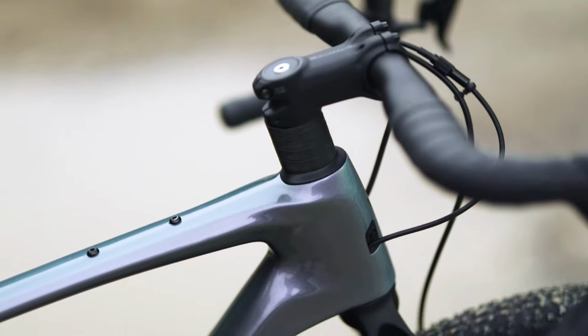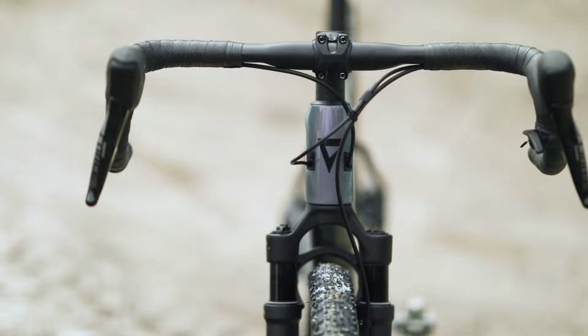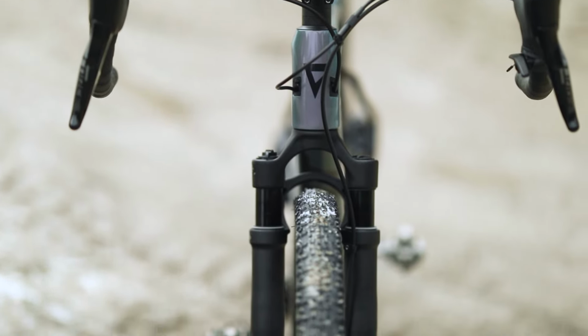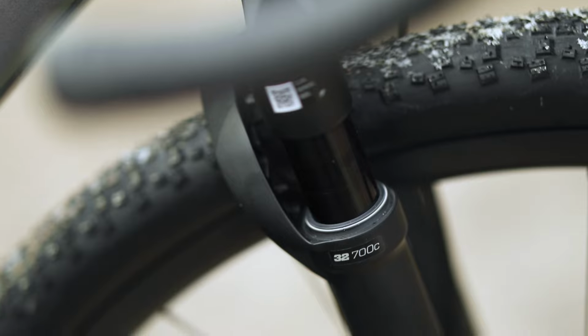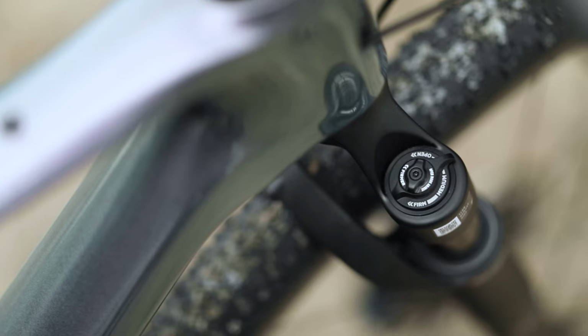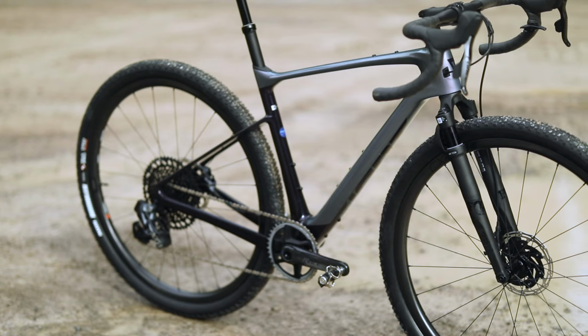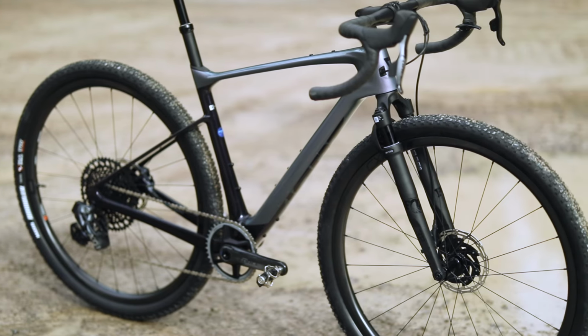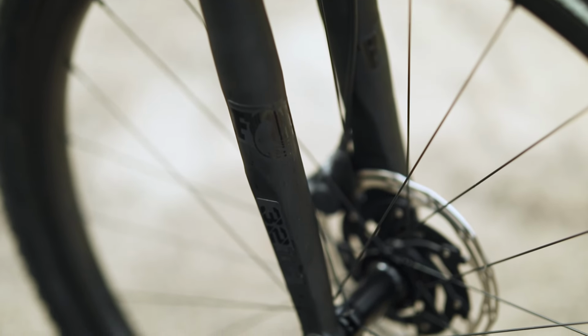All Revolt X models come with a suspension fork with 40 millimeters of travel. On this bike, there's a Fox 32 Performance Elite. It has 3 settings: open, medium, and firm. I find that even in the firm setting, there's still a bit more squish than I would like when I'm, say, riding on a flat road or a gravel road with just pebbles to get in my way.